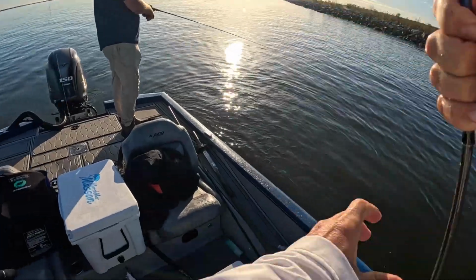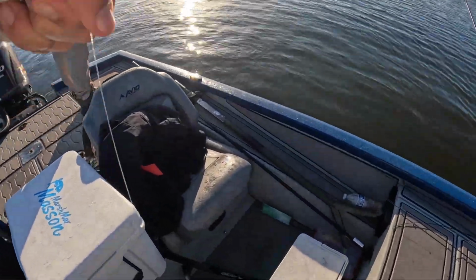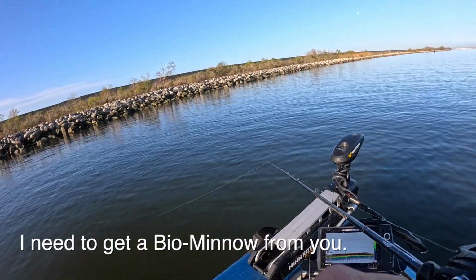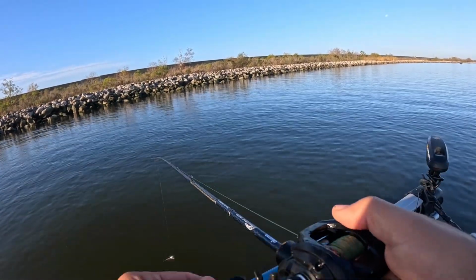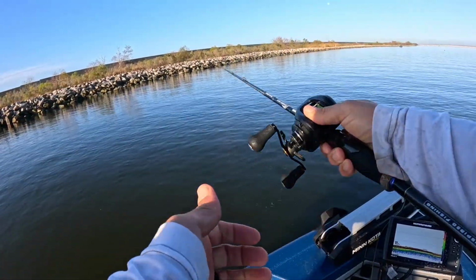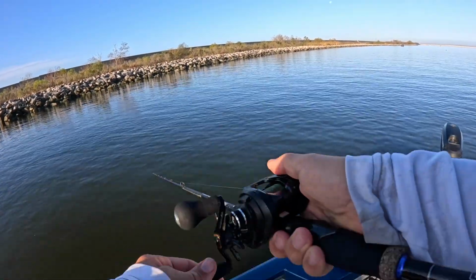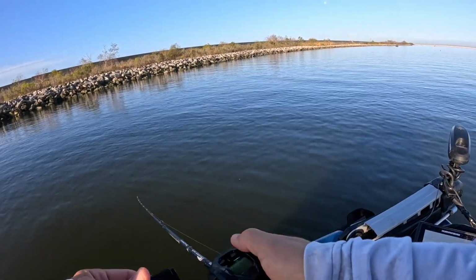Another good eater. Not a weigher. Yeah, yours are definitely bigger than mine. Talking fish. Probably other things as well.